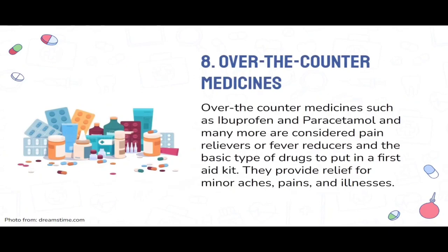Over-the-counter medicines. Over-the-counter medicines such as ibuprofen and paracetamol and many more are considered pain relievers or fever reducers and the basic type of drugs to put in a first aid kit. They provide relief for minor aches, pains, and illnesses.